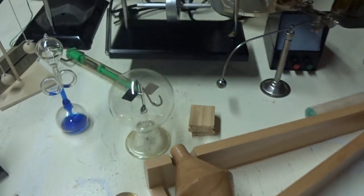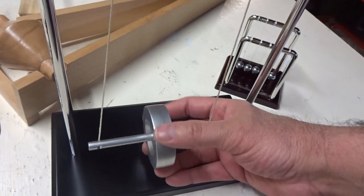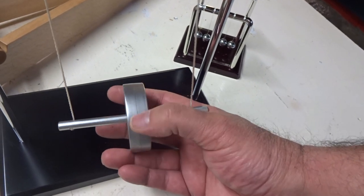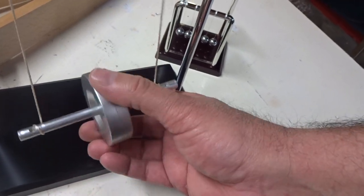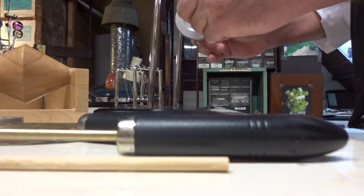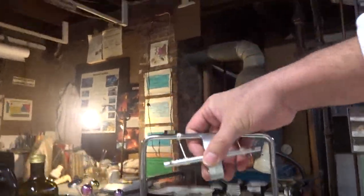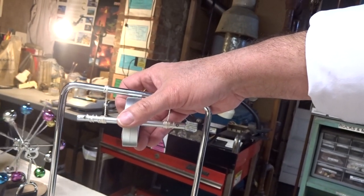Another demonstration. Maxwell's wheel. Maxwell's wheel is a cylinder attached to another cylinder, similar to the wheel and axle, where you wind it up. It's attached to two strings on the outside. Let me wind it up. And right now the wheel and axle is at its highest position. It has high gravitational potential energy.